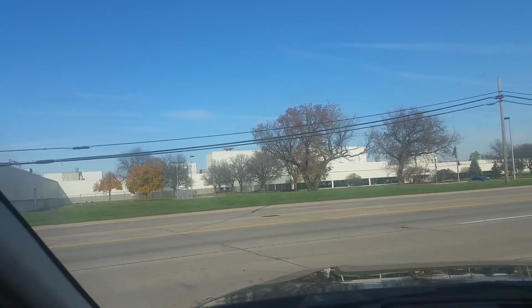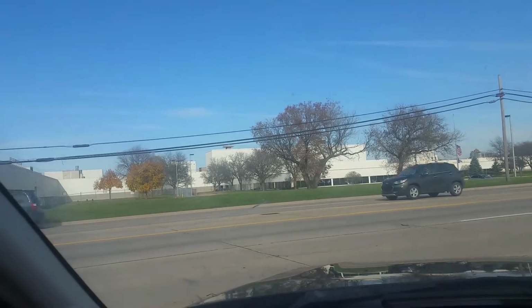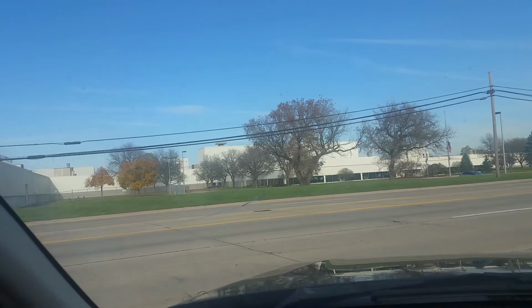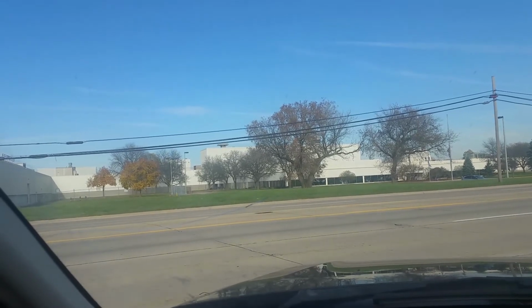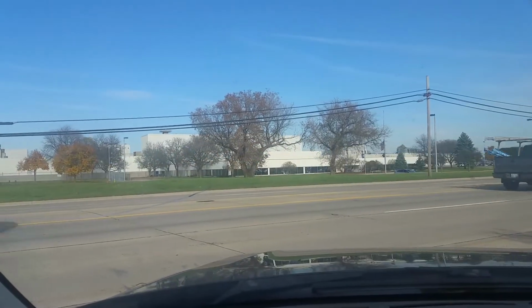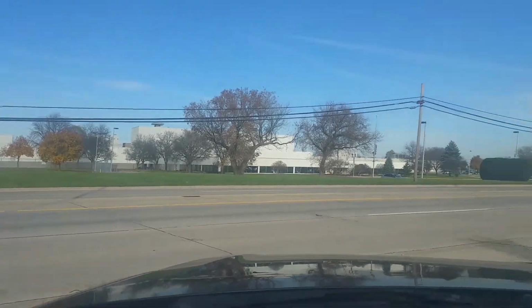But now it looks like it's on the chopping block as Ford cuts back their engine production, especially on the V8 engines. A lot of the trucks now are V6s, and with the coming increase in electric vehicles, Ford doesn't see a future for this facility, which is really sad.